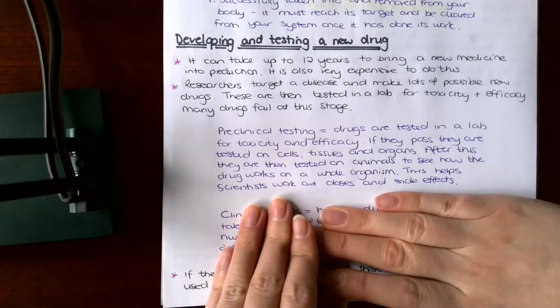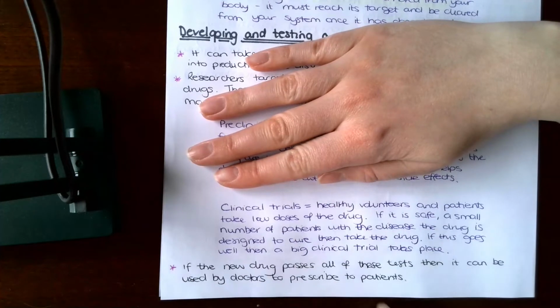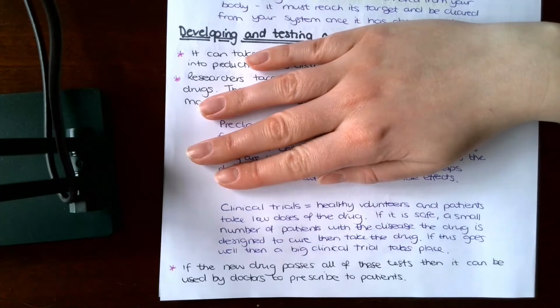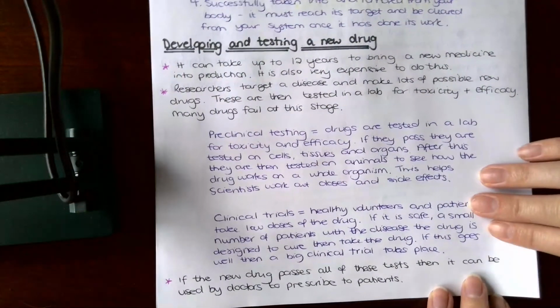If the drug passes this preclinical testing, we then go on to clinical testing. Clinical trials take healthy volunteers and some patients. They start off by taking very low doses of the drug. If it is safe, then a small number of patients with the disease that the drug is targeting will start to take the drug. If this is successful, then they'll roll out a big trial with many more patients and collect data from that. If the new drug passes all of these tests, then it can be used by doctors to prescribe to their patients. So you can see why it takes quite a long time, because there are quite a lot of stages to this.